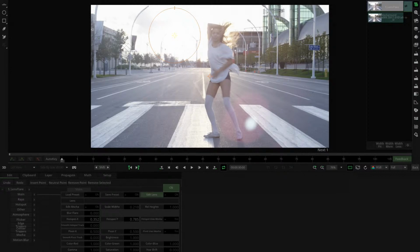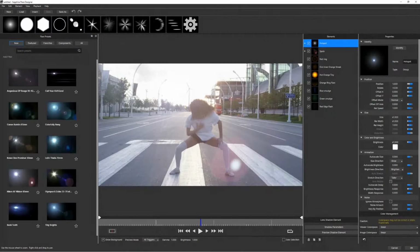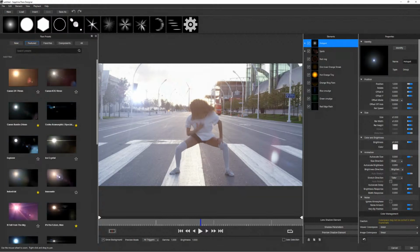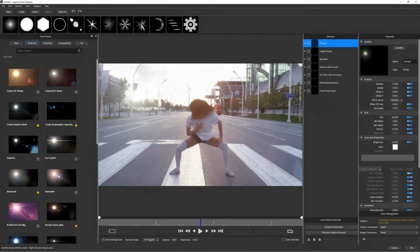So I can come into the Sapphire lens flare designer, and this looks just like you would expect it to. This looks like the flare designer always does. And I'm not even sure if this is picking up on the stream, but the responsiveness within Mistika is even faster than it is in the flare designer itself, which is a thing. I'm not saying it's a good thing or a bad thing. It's definitely a thing. That perplexes me.